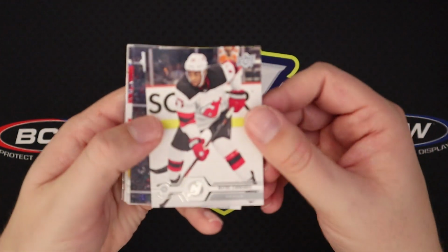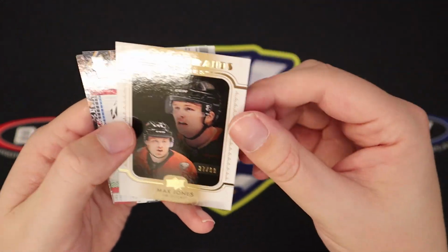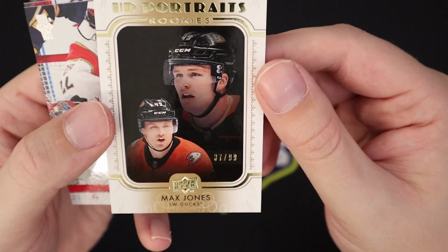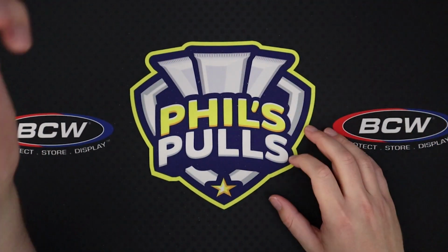but Canucks guy there. And we got a Wayne Simmons, Wierenski. Oh, that's nice. We've got a gold portraits of Max Jones, 37 of 99. That's a nice hit. Probably our best hit of the box, to be honest. That was our last pack there.